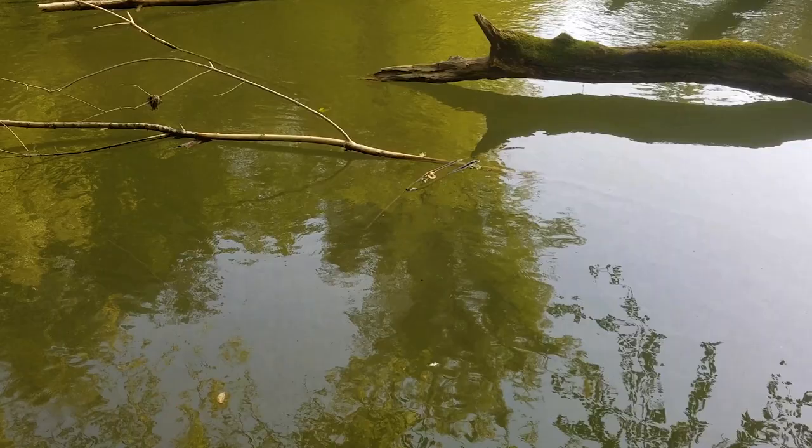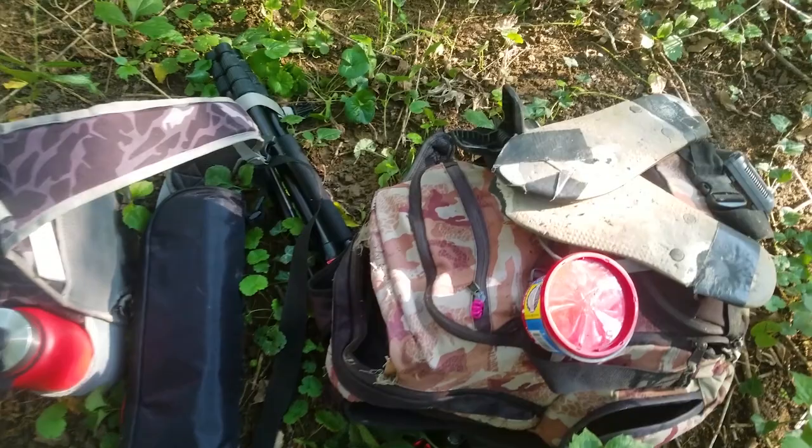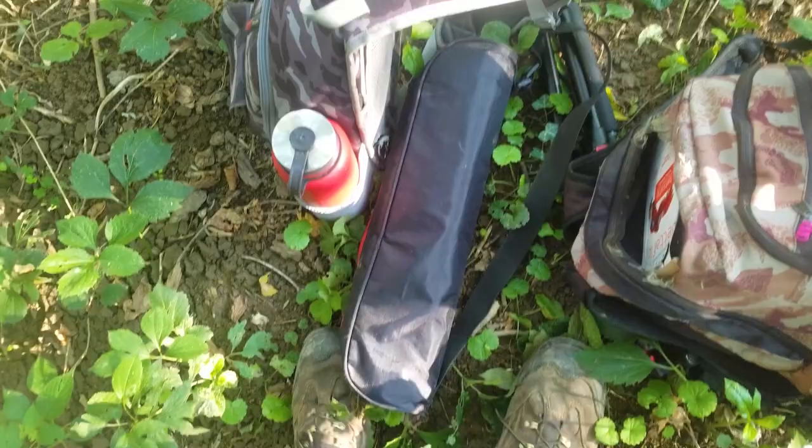This is the typical equipment I take with me everywhere. Got the tank in there with some lures, my lovely sandals in case they want to get in, tripod, camera pack, water, two poles in there.